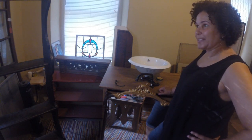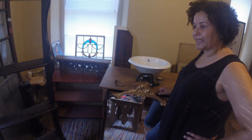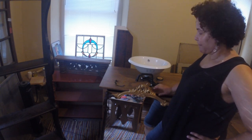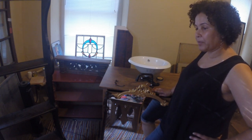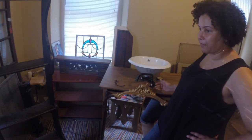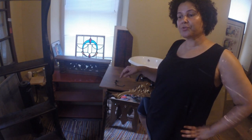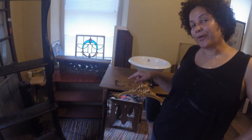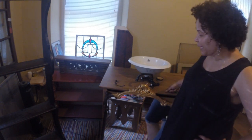I'm excited to try it because I've never had anything powder coated. And the cost was not too bad. They have a minimum order of $50, so that's what I had to pay for the handles. But they also took all the hardware, so the screws are also going to be powder coated, which I think is really cool. So I'm excited.